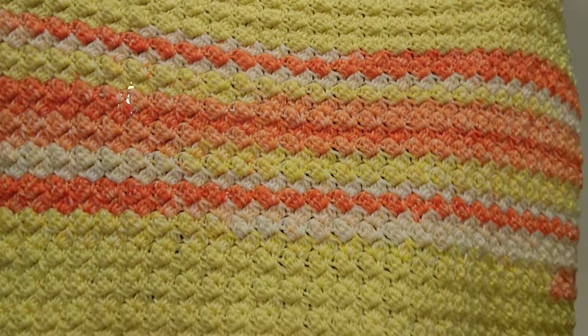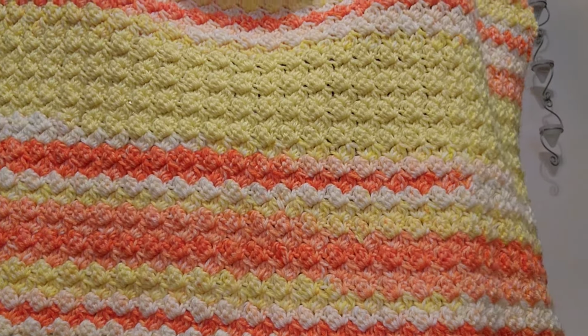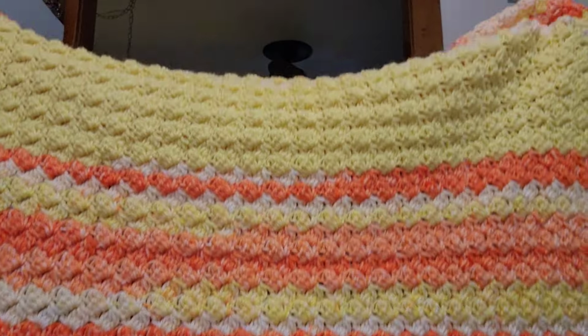So I finally finished the remake of the now not Tunisian. And this is a blanket that I made using the pattern from Angela, My Precious Yarnery. Her Campside. It's in the playlist.